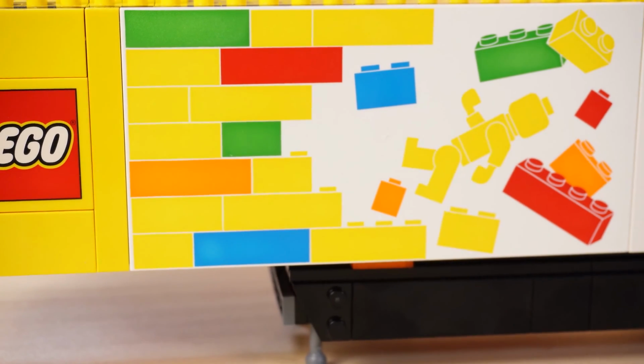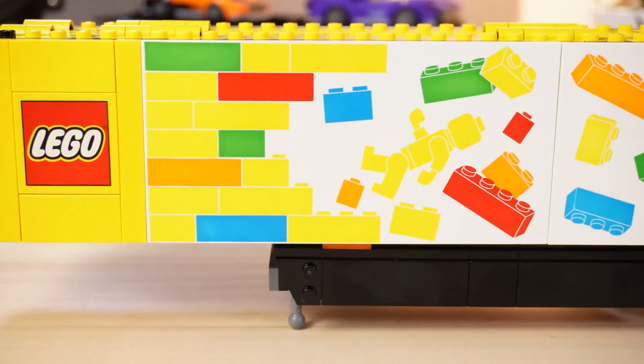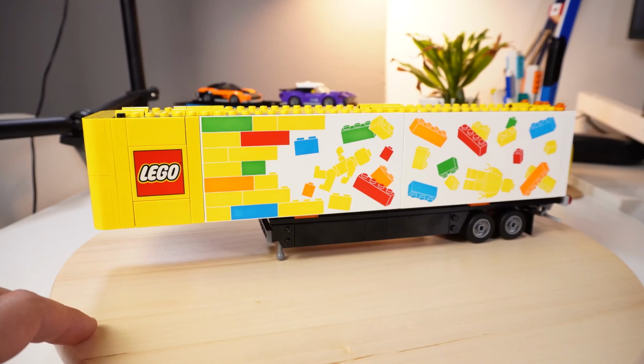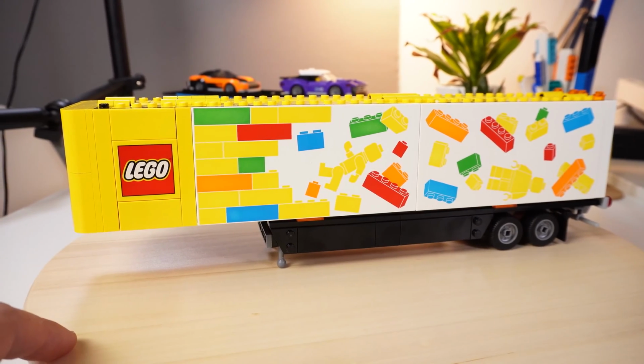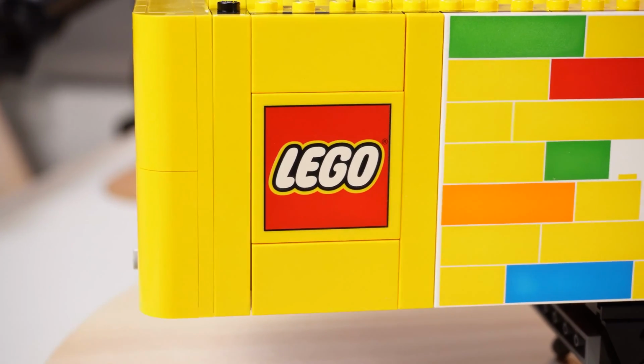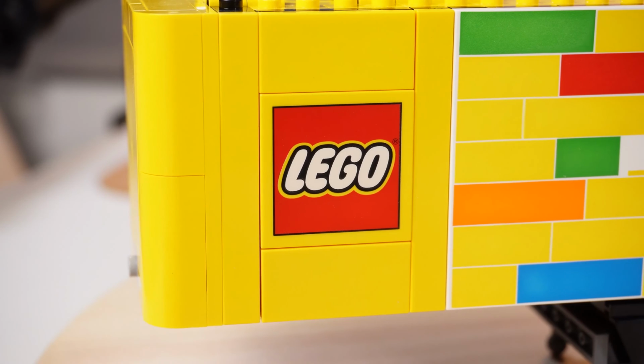Here the blue is a bit better on this one, but yeah, overall, and of course we need to talk about prices later, but trust me when I tell you that this helped up the price of this set. Talking of which, this set is really nice.